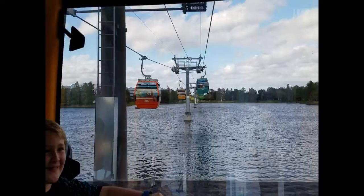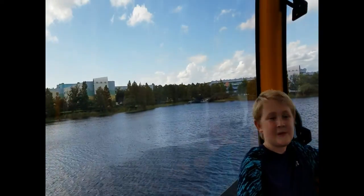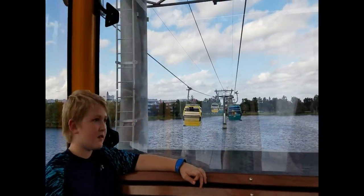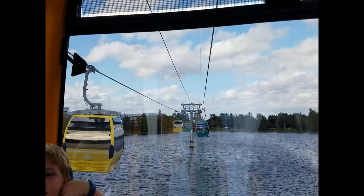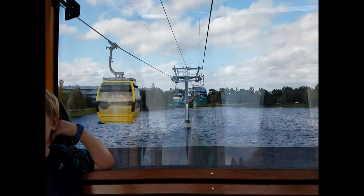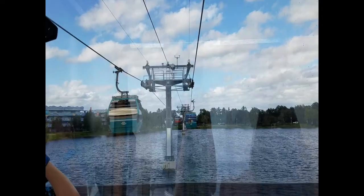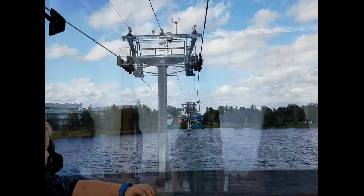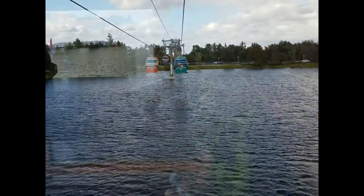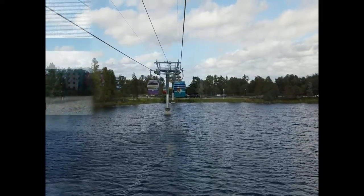This is the only spot in the Skyliner gondolas that actually goes over water. So here in between, you can see there on the left, that's Art of Animation Resort, and to our right is Pop Century Resort. It's a little bit out of the picture right now, but this is Hourglass Lake that is between Art of Animation and Pop Century, and we're cruising over this one. I think this might be one of my favorite Skyliner lines to ride on because it's kind of fun to go over the water and it has a lot of really neat scenery.